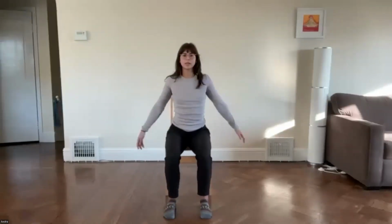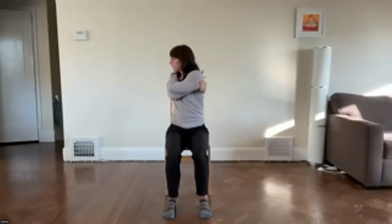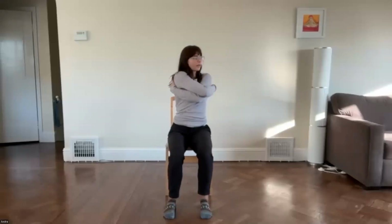Let's go ahead and give ourselves a hug. So wrapping one arm over the other and reaching those hands towards those shoulders. So one elbow is on top, one elbow is below. And we'll rotate the spine, twisting one way as you inhale and twisting the other way as you exhale. Keep going at your own pace. So don't worry about my speed or really anybody else's. Move with your breath.